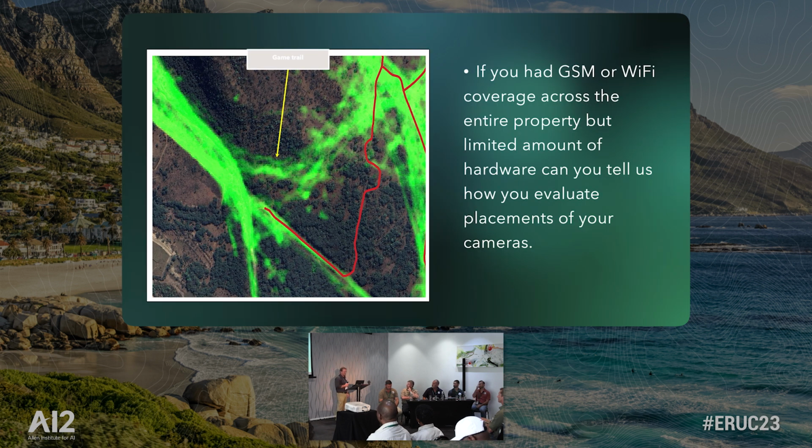So Sam, you showed me something the other day. If you have GSM or Wi-Fi coverage across the entire park but a limited amount of hardware, can you tell us how you evaluate the placement of your cameras? It was a pretty cool diagram that I wanted to incorporate, because you take a very unique approach to your deployment of your cameras. Can you discuss a little bit about what that is?